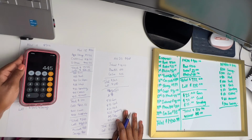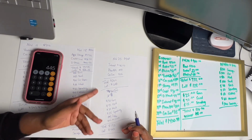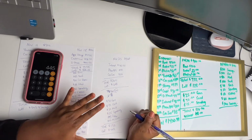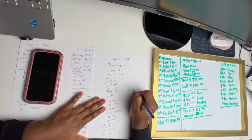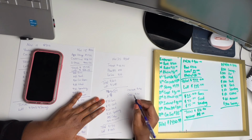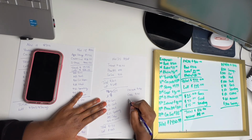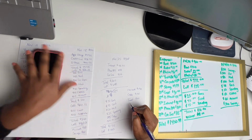Now we're going to move to, what do we want to save? Are we putting more money towards debt? Those type of things, because we have a lot going. We have a lot that we've already accounted for, and we still have $445 left. So I think I'm going to actually make an additional debt payment, right? So I'm gonna do car note, I'm gonna do 150 again, and credit card, I'm gonna do another 100, and then I'm gonna invest 100, and then I am going to put the remaining amount into my savings.